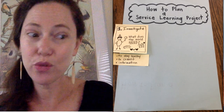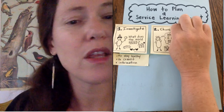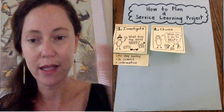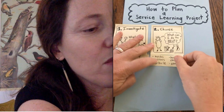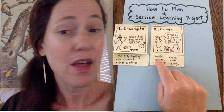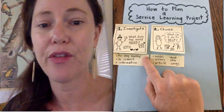Step 2 is to choose your project. When you choose a project, the question you want to ask yourself is, what can I do to help? Well, there are lots of ways that you can help. I've made a list for myself. One thing I could do is I can make masks. They're not in the stores and people need them, and that's a way that I can help people stay healthy.